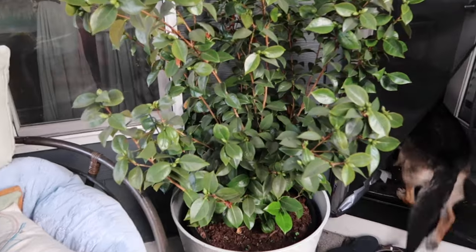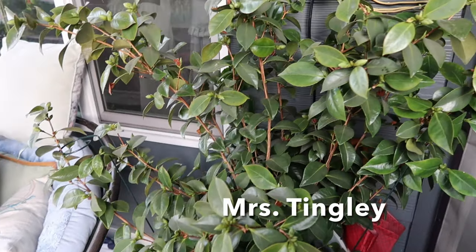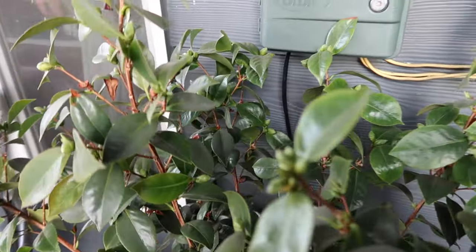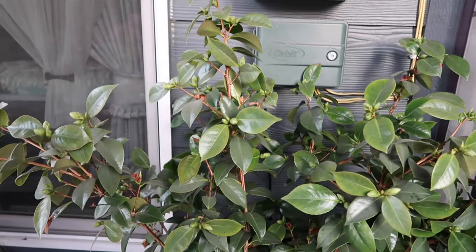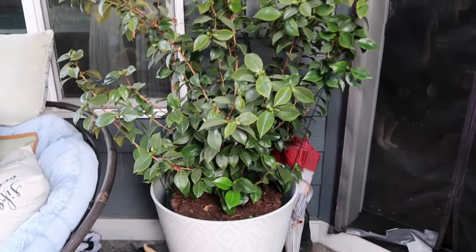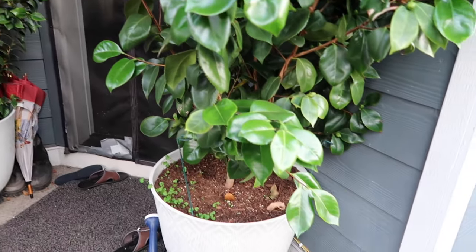I'm really looking forward to watching my camellias bloom. This is a Camellia japonica variety called Mrs. Tingley, and I see lots and lots of flower buds on her. It's a very healthy plant. I keep all of my camellias in containers because I want to be able to see them in the winter, and I don't really have a part sun, part shade condition to grow them in the ground, so they stay in containers on my patio.